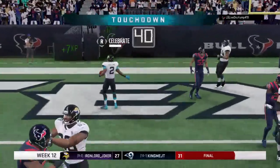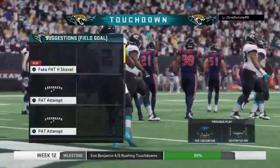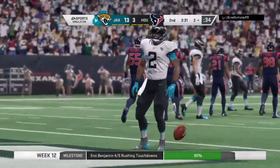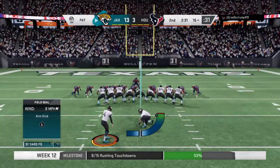And he'll take this into the end zone. Touchdown, Jacksonville. A great play there. His 4th touchdown on the year. And the Jaguars are able to widen their lead.